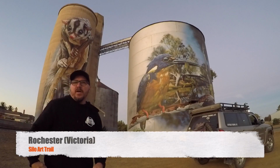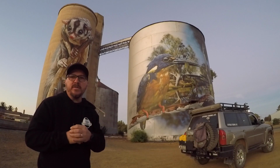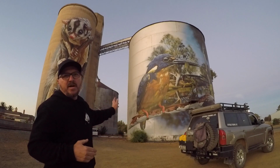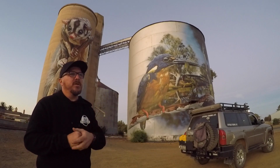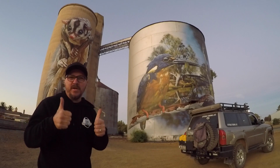Good morning, it's just after 7 o'clock, so I'm just on the way back from the campsite on the Murray, 7 o'clock Tuesday morning. Just stopped here at Rochester on the way through to check out these art silos. They're just opposite the BPs. If you're heading back towards Melbourne and you are coming past, definitely check these out.